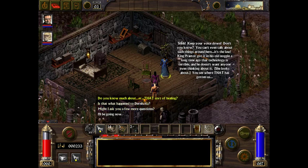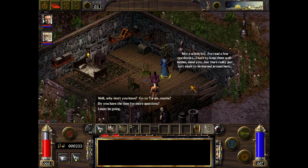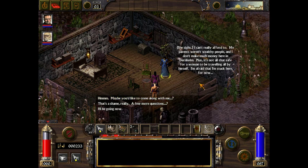Okay, so do you know much about that sort of healing? Not a whole lot. I've read a few textbooks. I have to keep them well hidden, mind you, but there isn't much to be learned around here. So why don't you go to Tarant, maybe? She sighs. I can't really afford to. My parents weren't wealthy people, and I don't make much money here in Durnholm. Plus, it's not at all safe for a woman to be traveling all by herself. I'm afraid that I'm stuck here for now. Because they don't even have a train here.